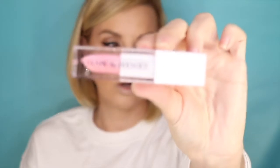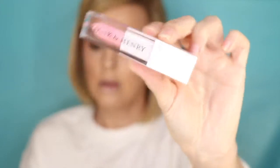This is the color. Come on, camera, work with me here. There we go. So I'm just going to line my lips with some Urban Decay 24/7 Liar pencil. I really do like this. It's very creamy and it gives off a lot of payoff. So we're just going to line our lips here.